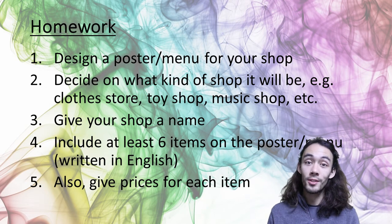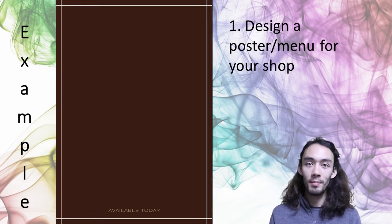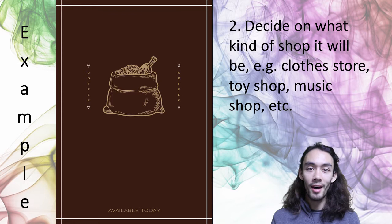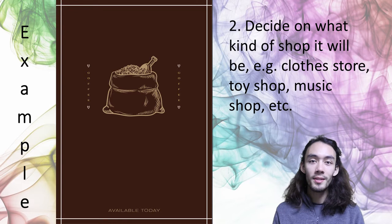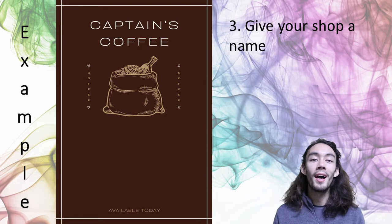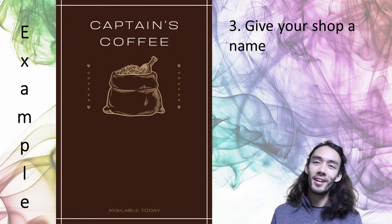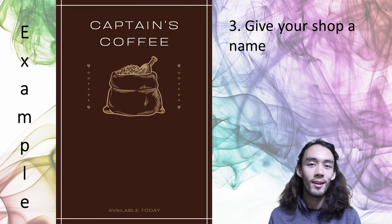Let me show you an example of what I mean. So we're going to start with this empty poster. And then first step is decide on what kind of shop that you want to have. So there you can see this is a bag of coffee beans. So I'm going to have a small coffee shop. Okay. Step 3, you are going to decide on the name of your shop. So I've just decided to call it Captain's Coffee. It's not important, it just makes the poster look more interesting.